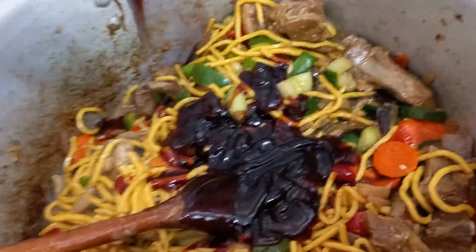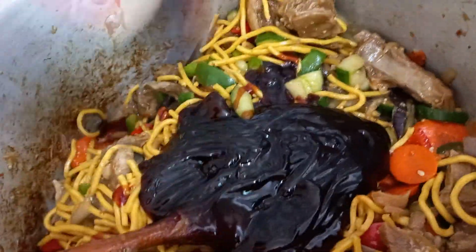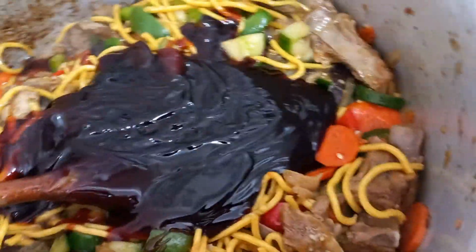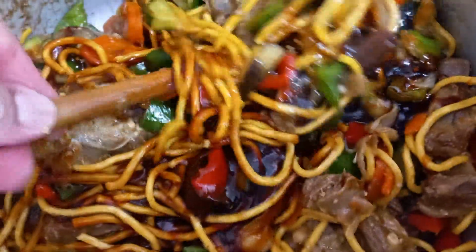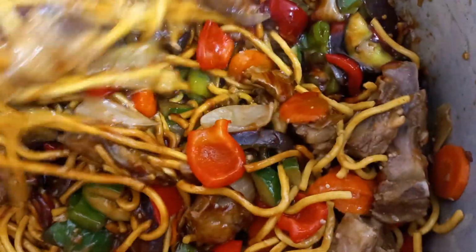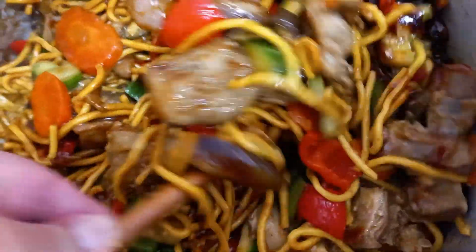Yeah, there's so much, I'm gonna use the whole bottle. Yeah, beautiful. I'm gonna rinse off that bottle with a bit of water and add it on now. See, I've got two noodles, but that's just enough. Don't stir it too much, just take your spoon down on the bottom and sweep it up so it doesn't mess up our vegetable.